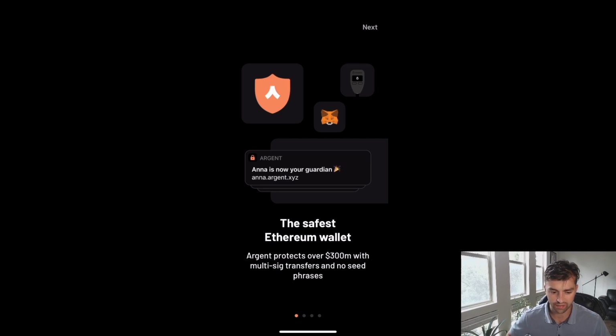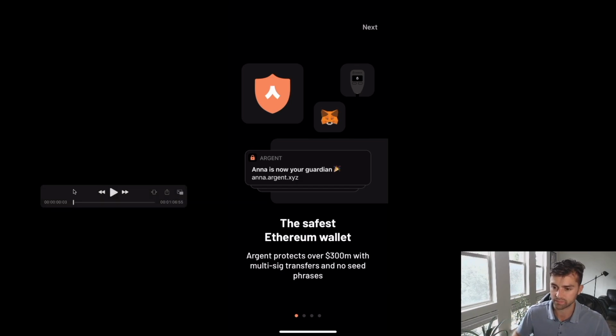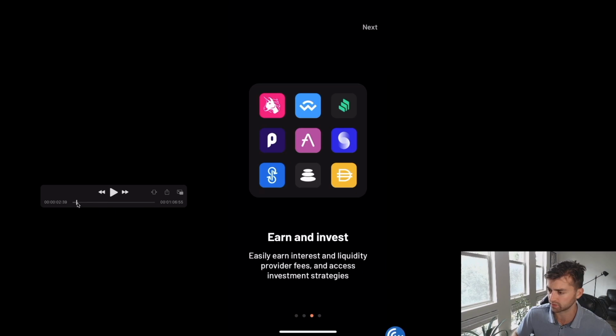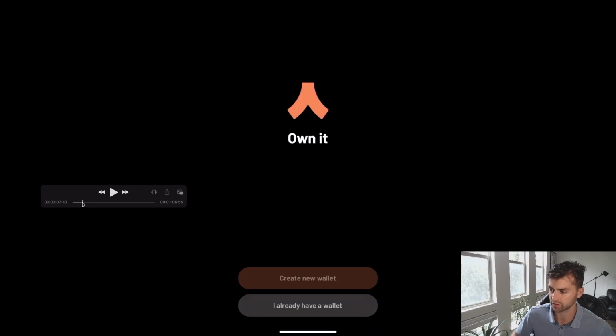And one thing it allows you to do from a UX perspective is set something called guardians. And I'm going to get more into this later on. So exchange at the best price, we can see that they're going to probably have a decentralized exchange in here, and it includes 10 exchanges, including Uniswap. So that's good. It's like a DEX aggregator. We've seen that before in other crypto wallets. Earn and invest. Cool. There are going to be some earning opportunities. Yep, we'll get to that also.